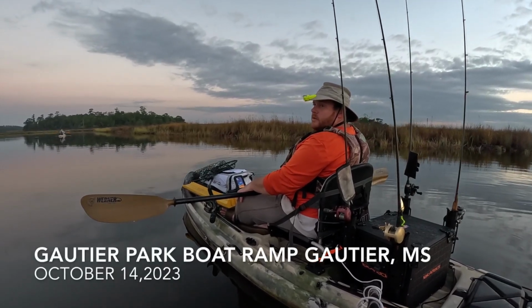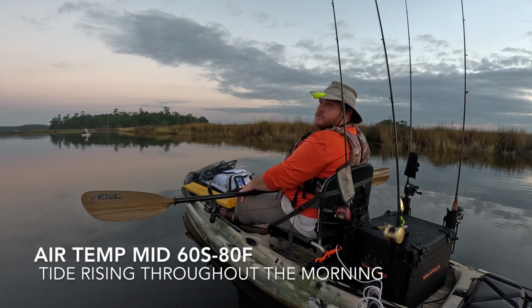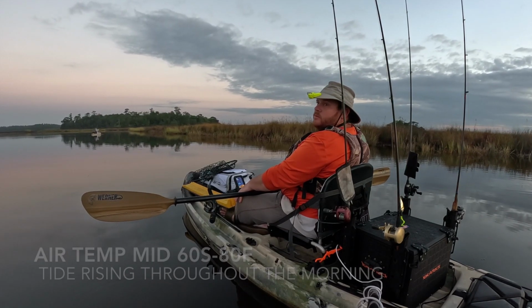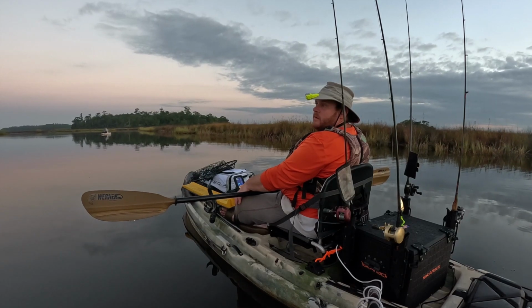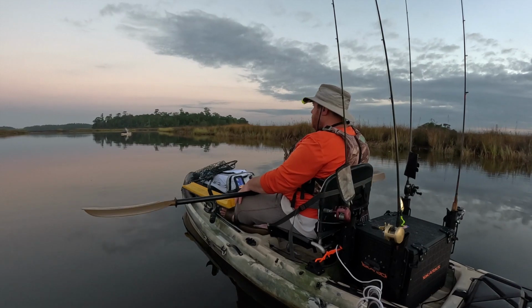Here today at the Gautier public boat ramp. First time here. I'm going to be trying to get some redfish, maybe some speckled trout, flounder, whatever lives here. Maybe just bass. I don't know. Let's see how it goes.